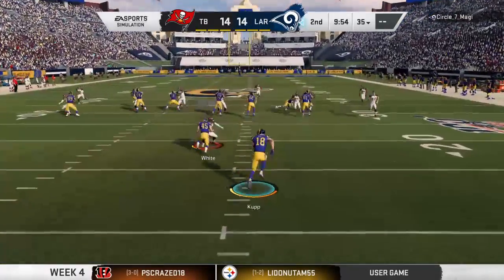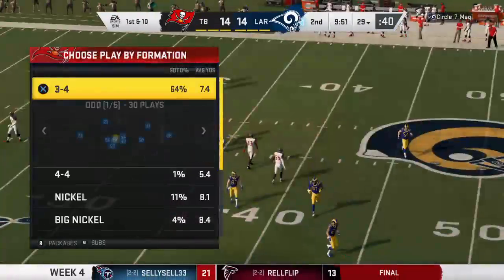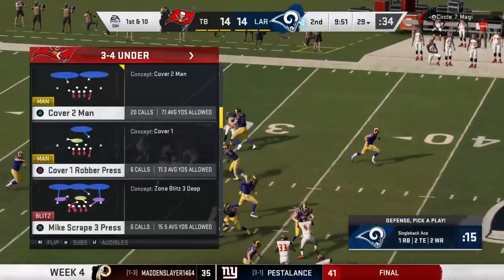This is taken at the 3. And it's a pretty good return here as he'll get it up to the 29-yard line. The Rams take over 1st and 10 at their own 29-yard line.